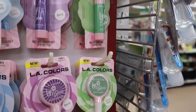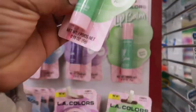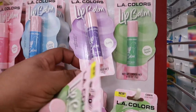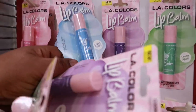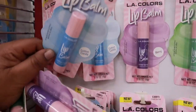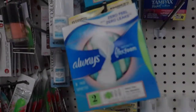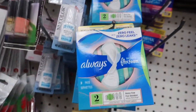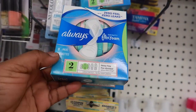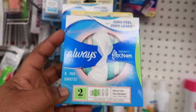Guys, check out these cute little lip balms. I wanna take this one. This one. Which one is this? Berry. This one. And this one. I'm gonna get all these. Three pads come in this for $1. I'm getting a few.